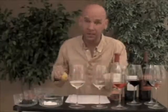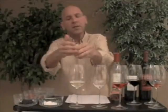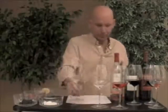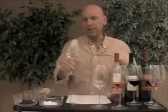There's no acidity in this wine, so it's out of balance no matter what, because the wine's got to have some acidity. So you just take a lemon, squirt, there we go, a few lemon drops in there, not a lot. Just play with it right there. And we haven't had any fruit yet, just the lemon.